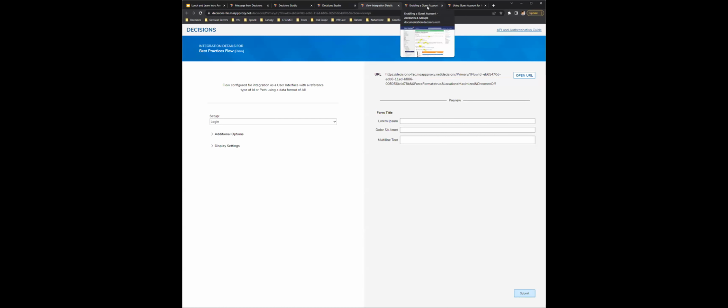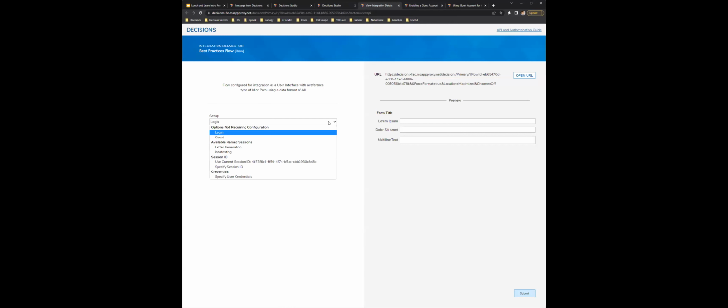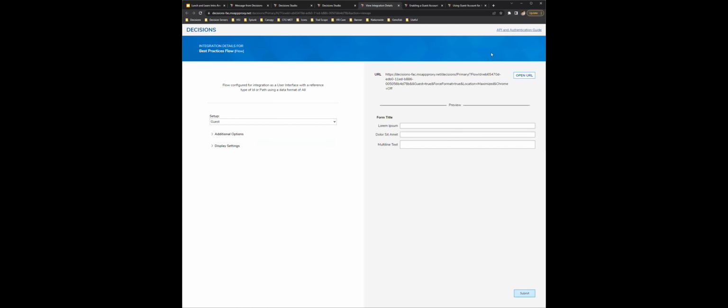Gotcha. Is there any way you can show the example for the guest account? Like how would it work? Or there's no way you can set that up right now, right? When setting up the integration, you would just be clicking on guests. The only thing that's changing in the URL is this URL parameter where it's saying guest equals true.